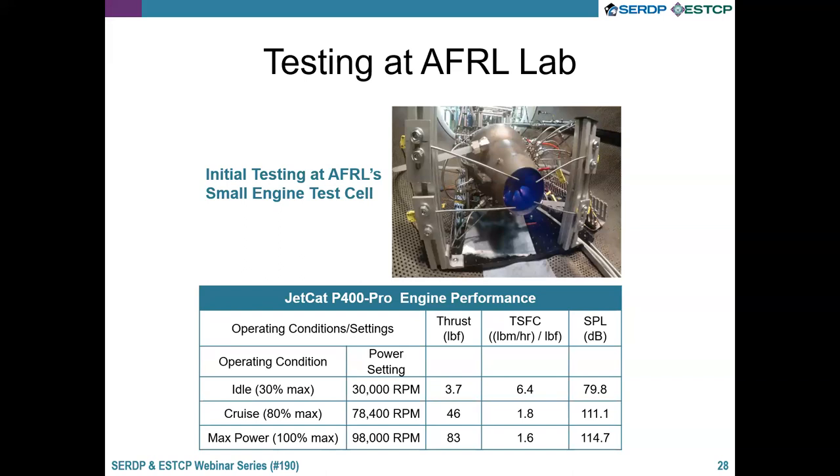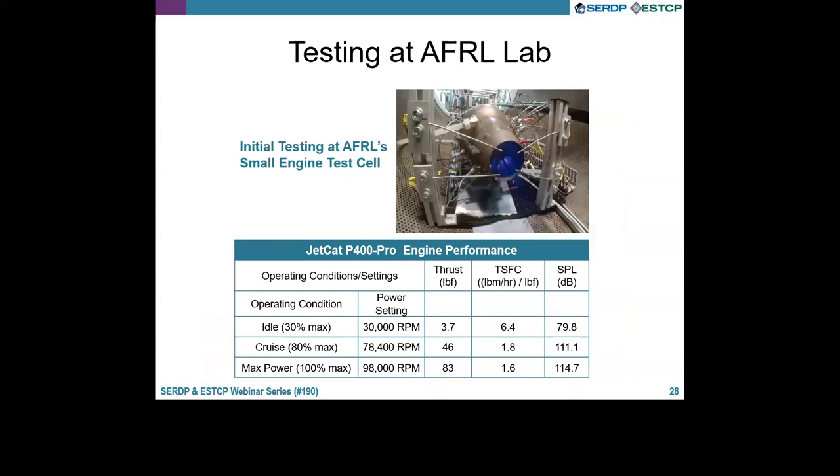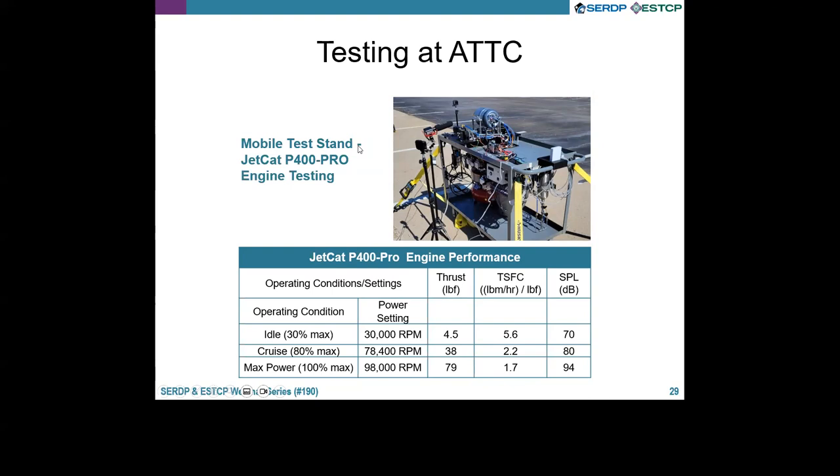Some of the main things we were trying to measure from the engine were things like thrust and thrust specific fuel consumption, as well as sound pressure level or noise emissions from the engine. We were able to collect this data from that JetCat engine and then compare it back to the published data for that engine. That just allowed us to build our confidence in the test setup that we had built. And we did this data collection on that JetCat engine both at the AFRL lab, as well as at the ATTC on our test stand that we had built.